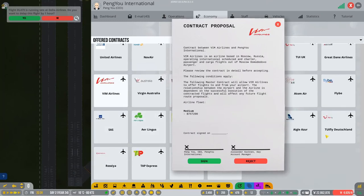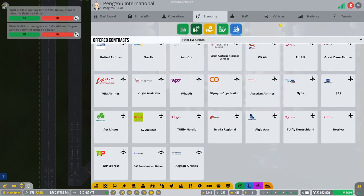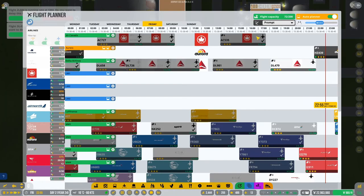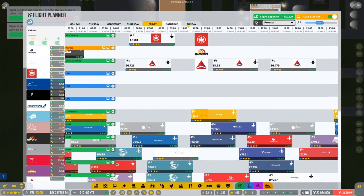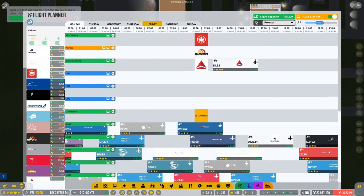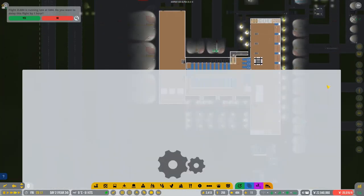I think we're kind of getting to the stage where we've signed most of the large. There's Atom Air. So that's quite a few large contracts. Now, have they started putting any of those into use just yet? Not quite yet. But hopefully in the coming days, they will start doing that.